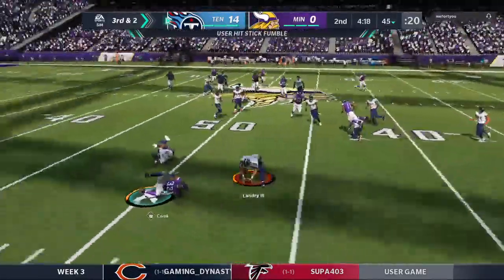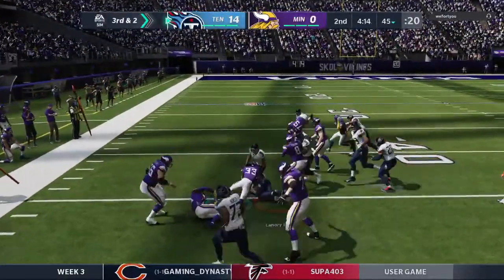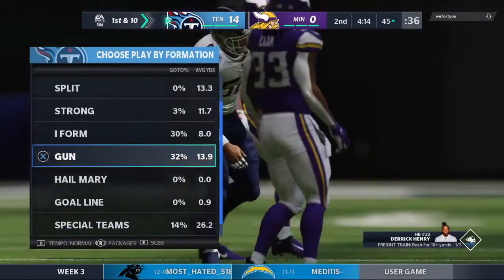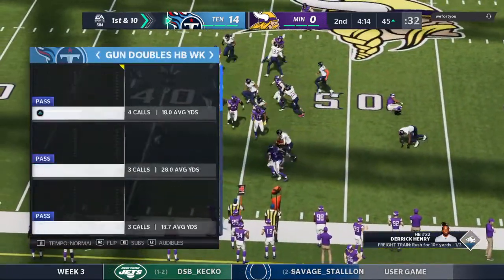Now Cook barely lost the football. It's picked up by the Titans. And he returns it into enemy territory down to the 45-yard line. He was trying to do anything he could to get that final little bit for the first down. Instead, he lost the ball.